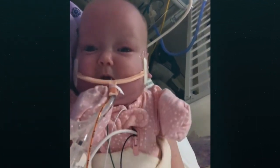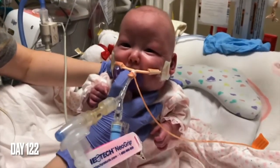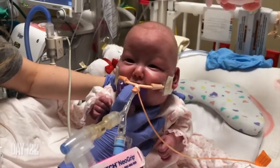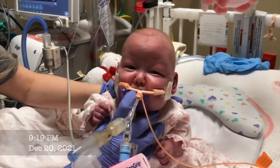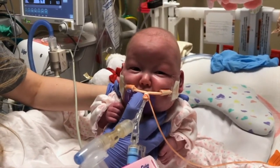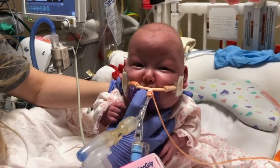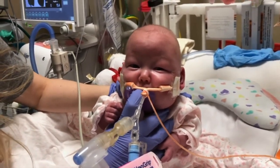Say I love you, everybody. You're such a big girl sitting up. Are you sitting up like a big girl? Oh, and sucking on the passy like a pro? Yes. You're such a big girl. And all cheeks, top and bottom. Little butt cheeks are so cute.